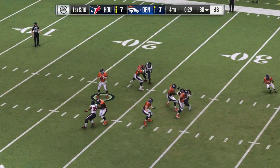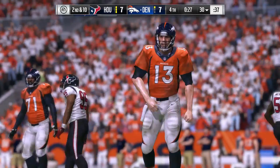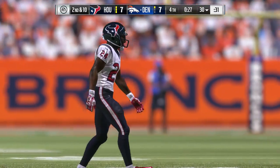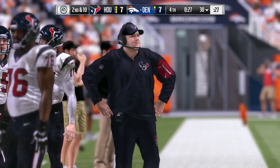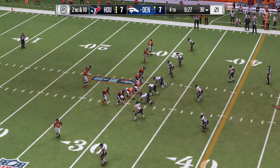They'll look to throw here on first down. And it's incomplete. He was looking for Jordan Norwood that time. And that'll bring up second down. Looking to jam the receivers at the line here. Press coverage look defensively.